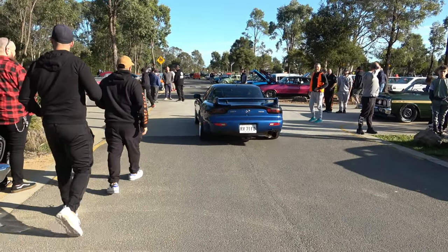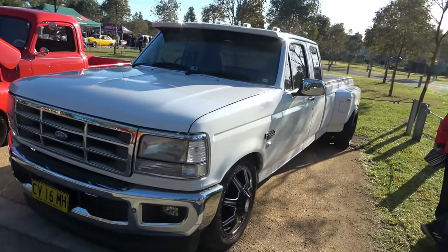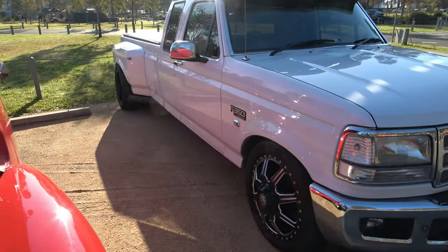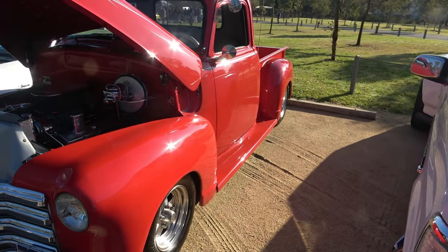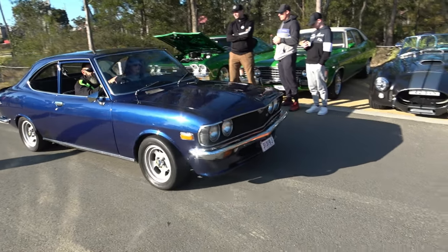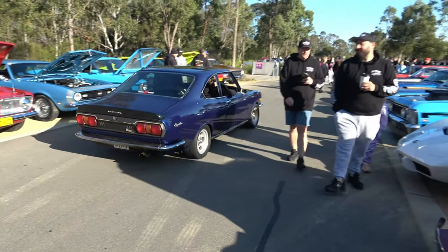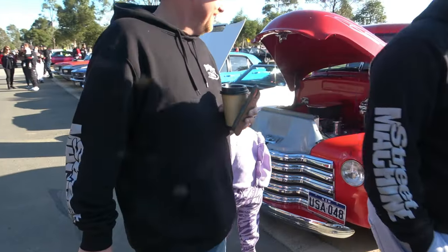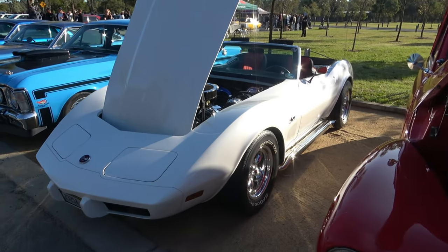Seven, yes indeed, and the bike. Check out this extended Ford F-350, that's a long one that is, hey, yes sir. And of course the hot rod. That's a lovely rotary that blue coming along. That sounds sick. It does, eh? That sounds sick. That's sick. Check out the Stingray, ladies and gents.